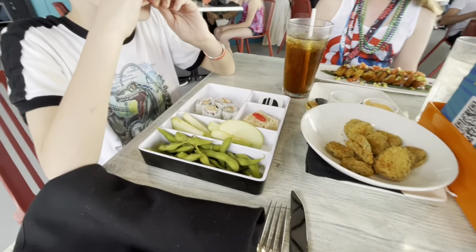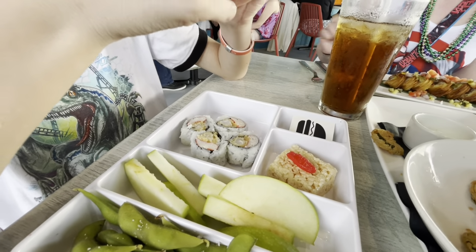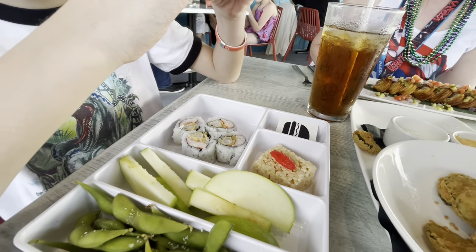All right, so our entrees have gotten here. Chad got a tempura shrimp roll. He wanted some shrimp, so he's gonna give that a try.